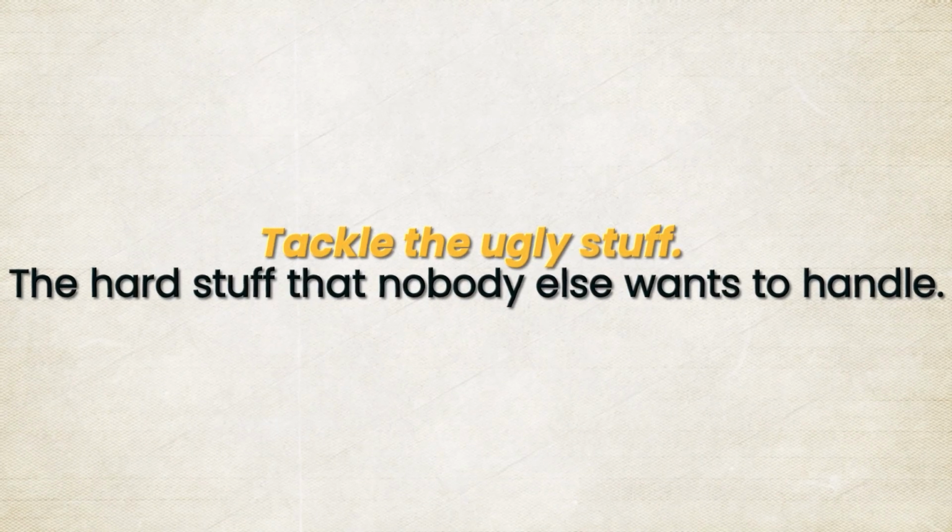In fact, I could have stopped working on the property probably right then after adding the new driveway and the new trees, and somebody would have bought it for a profit already. So the key takeaway is tackle the ugly stuff, the hard stuff that nobody else wants to handle. This is where the true profit lives.